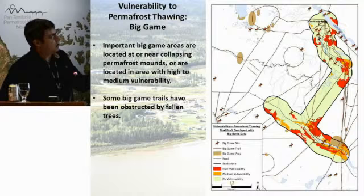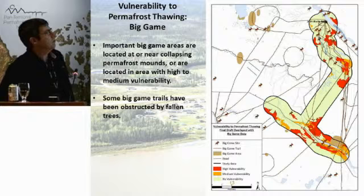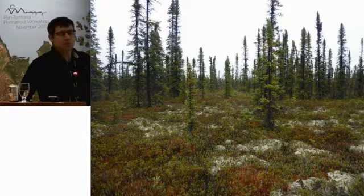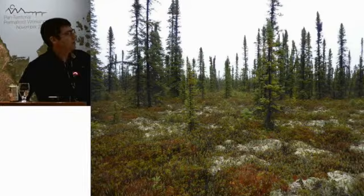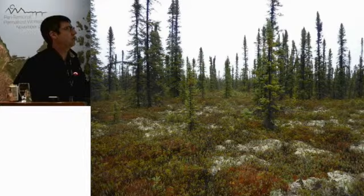And on our study area, we saw that some of the sites of harvesting were close by or on very sensitive or medium sensitive permafrost area. We knew also that some of the big game trails have been obstructed by fallen trees. And I put this picture to show you what a permafrost environment looks like, also close to Jean Marie. It is always associated with lichens. And we know that caribou, for example, feed on lichens, and you find lichens in this area only where there is permafrost. So you can imagine that if permafrost disappears, lichens disappear, and for example, the caribou will go elsewhere.